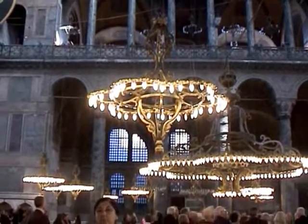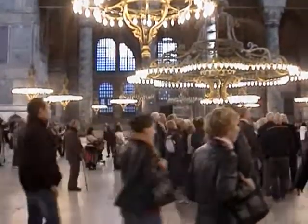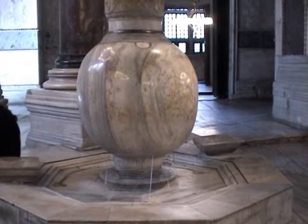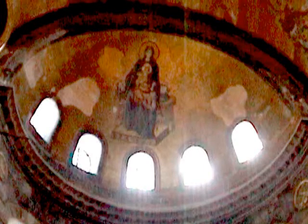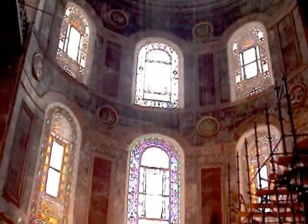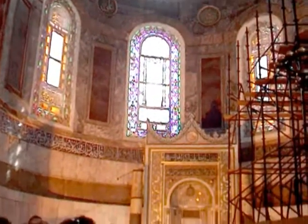lifts in 530. Then I found this column, which has a hole into which you put your thumb and make a wish or say a prayer. So I did. Then this. It's a marble jar from Pergamon. Looking eastward now into the apse, we have Mary with baby Jesus on her lap. When the building became a mosque, the altar was removed from this area and a mihrab and minbar were installed.